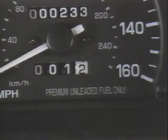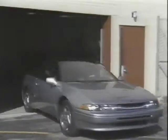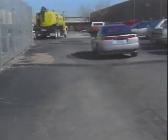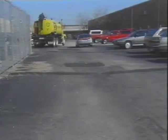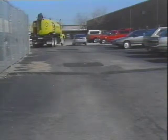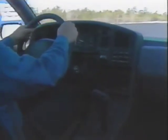Zero the trip odometer and carefully pull out of the garage. Before you get too far, test the brakes. As you drive, let the transmission shift itself through the entire range.